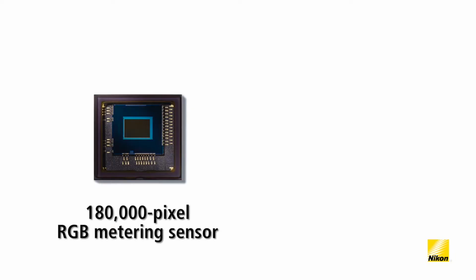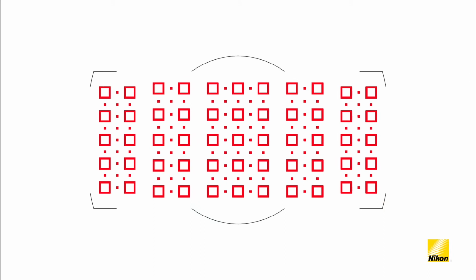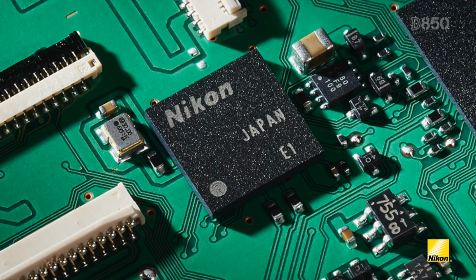So far, I've only talked about the image quality and the sensor technology, but what else makes this camera so impressive? If you're a sports, wildlife, or action photographer, you normally wouldn't expect a 45 megapixel camera to keep up with your needs, but the D850 does just that. First, it has the exact 180,000 pixel RGB metering sensor and autofocus system that's used in the flagship D5. That means it has 153 autofocus points with 99 cross-type sensors. It has a dedicated AF processor and a detection range down to -4 EV, which is lower than what the human eye can see.